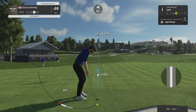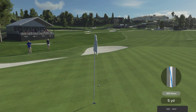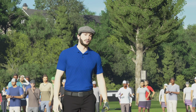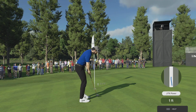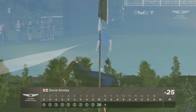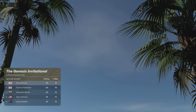Let's see if we can get this one up and down for par. Oh, I thought that one was going in. Oh, I like the look of that shot there, Beamer. Gotta say, his short game is phenomenal. 4 feet to the cup. This putt to try and save their par. Looking good. Solid par putt, that. Our current leader enjoys a 5-shot advantage.